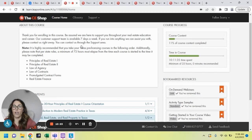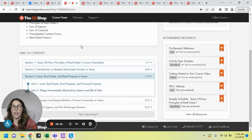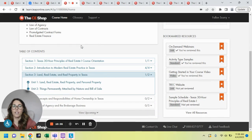Now that we've taken a look at the course tools, let's go ahead and take a look at the course sections and units themselves. So for starters, they offer a course orientation that helps you walk through the course and how to utilize all their tools. There's videos and questions that need to be answered to move on even in the orientation to ensure that you're paying attention, which is a great way to make sure that you know how to use their tools and there's no questions moving forward.